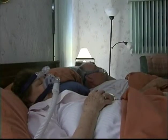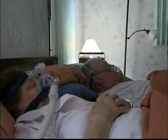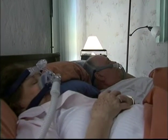The benefits are innumerable. And he doesn't move all night. He just lays in one spot. And then at 4 o'clock in the morning, he wakes up and gets up because he's all slept out.